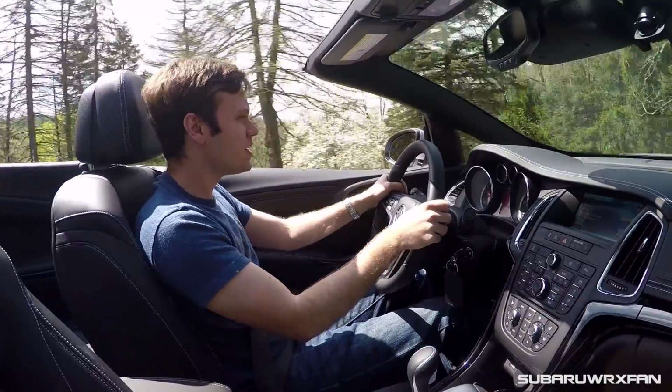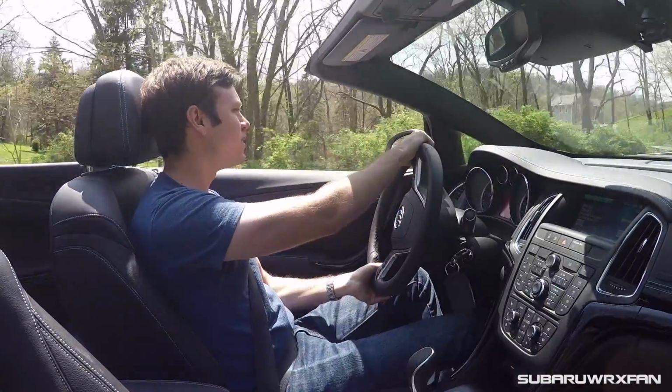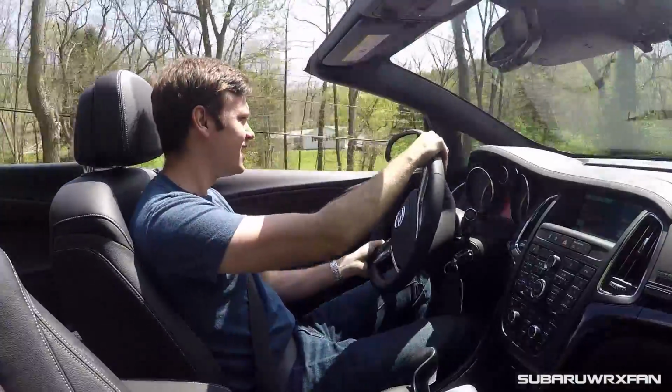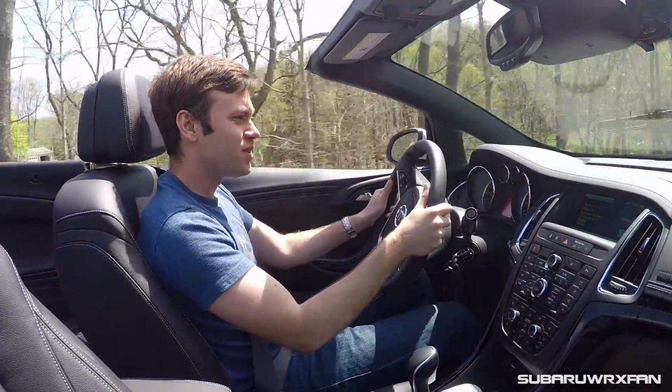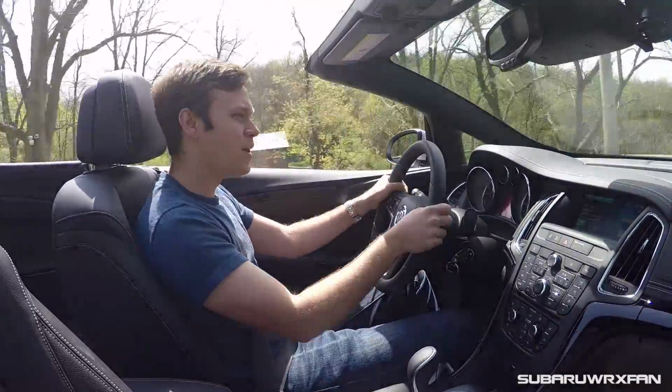And it's a little bit on the numb side. There's not a ton of feeling through the wheel, but like I said, it does have good weight, which is always nice. I mean, yes, it is front-wheel drive, but it does a really good job of still feeling sporty and controlled, but still sharp. It's not really understeering too badly, and I doubt most owners are going to push them more than this anyway, so I think most people will be perfectly happy with the way this handles.